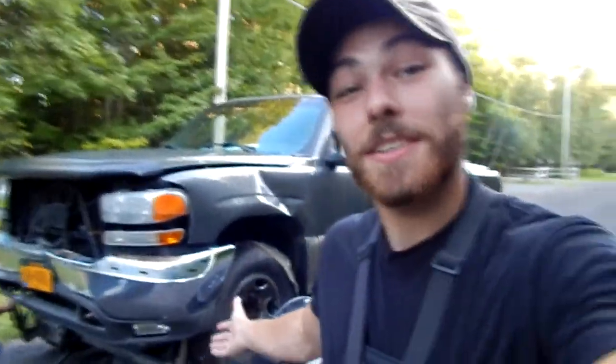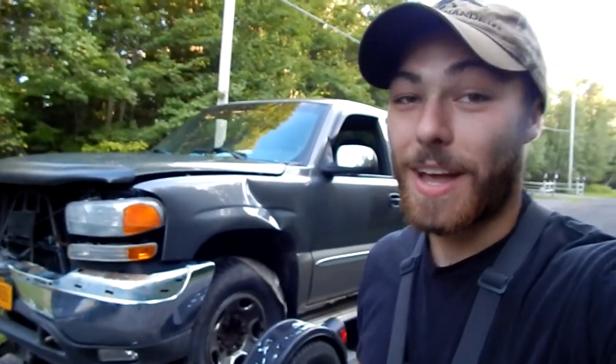But here it is. It's a 2000 Silverado with an LS3 in it. And that's going to go in the car at home with the trans. So I'll show you guys later what this motor's going into.